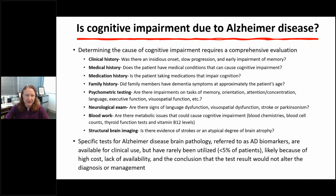And determining the likely cause of cognitive impairment does require a comprehensive evaluation. The clinician talks to a close friend or family member to determine if there are typical symptoms of Alzheimer's disease. Those include an insidious onset of symptoms, slow progression of symptoms, and early impairment of memory in most cases. The medical history, family medication list are scrutinized to look for potential causes of cognitive impairment. The patient undergoes objective cognitive testing to evaluate for impairment, and a neurological examination is performed, specifically looking for signs of stroke or Parkinsonian disorders that can sometimes cause dementia. We perform routine blood work and structural brain imaging to look for issues that can cause cognitive dysfunction.